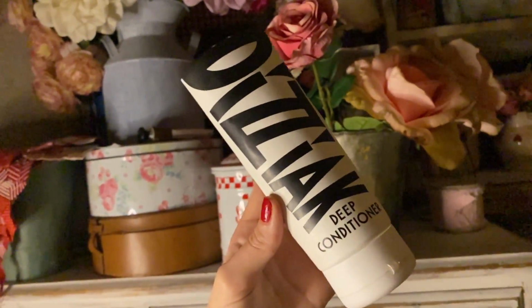But yes, I would definitely repurchase those. I think they're absolutely scrumdiddlyumptious. But wait for it, because I do have, I think it's in this bag, oh yes, a hair mask. It's actually described as a deep conditioner, but I would say this is definitely a hair mask. It's not conditioner consistency, it's more like a thick hair mask, and this is the Dizziak deep conditioner.